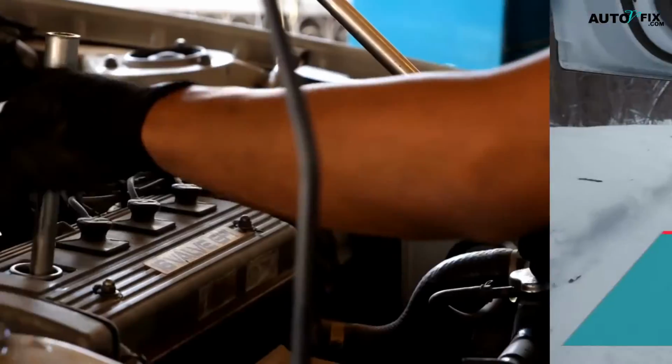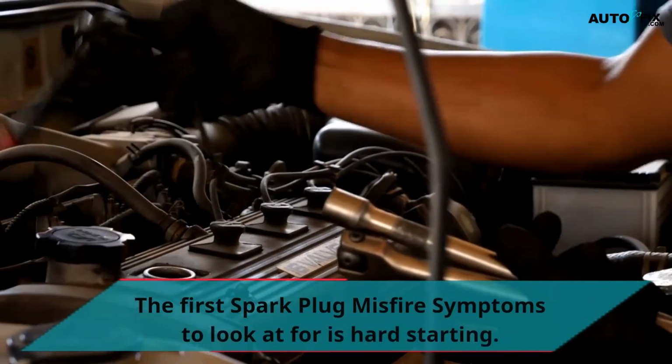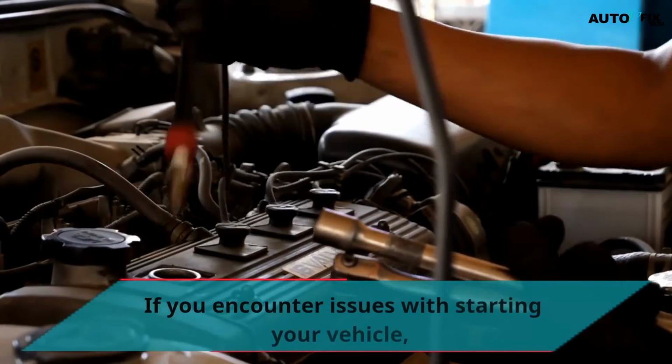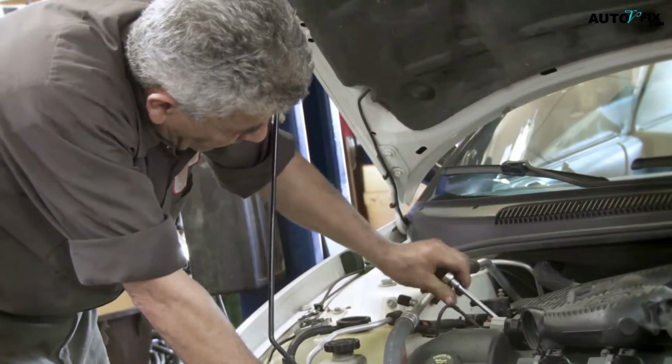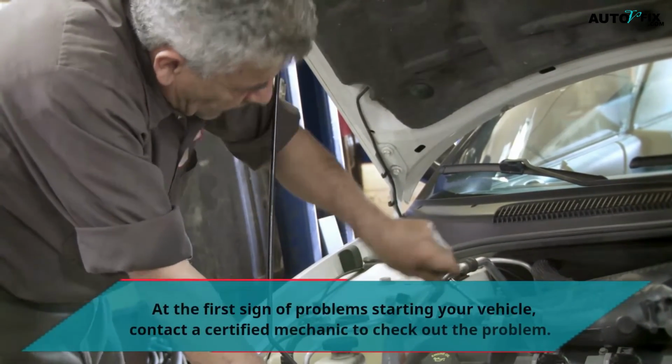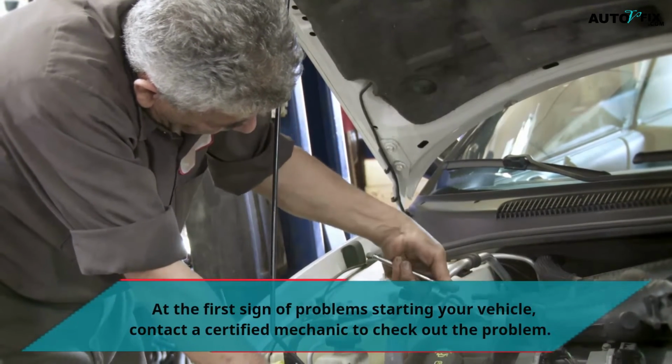1. Hard starting. The first spark plug misfire symptom to look out for is hard starting. If you encounter issues with starting your vehicle, it could mean your spark plugs are worn out. At the first sign of problems starting your vehicle, contact a certified mechanic to check out the problem.